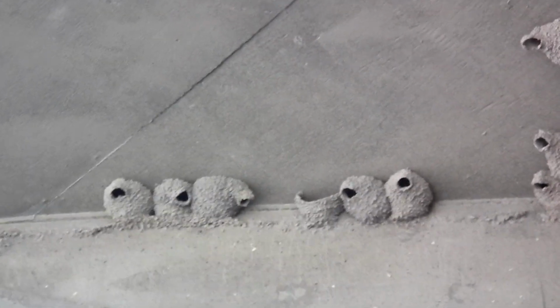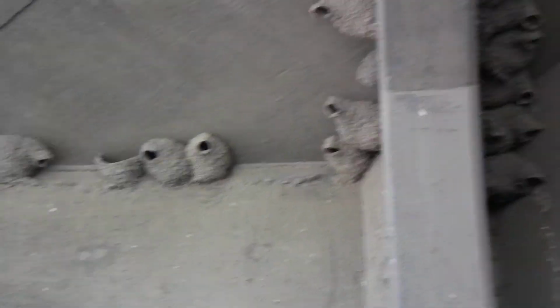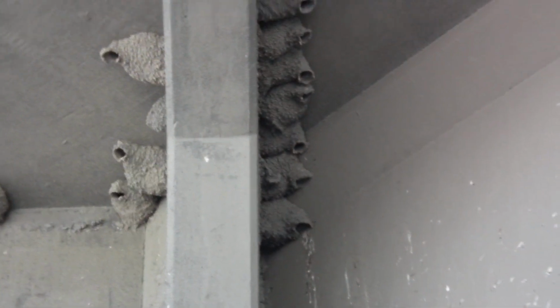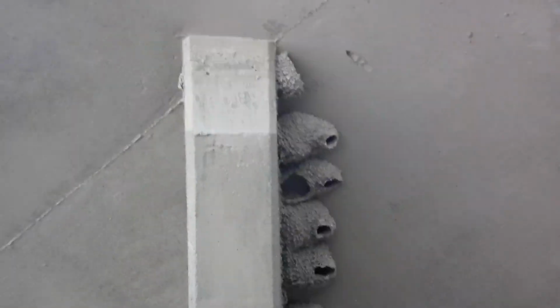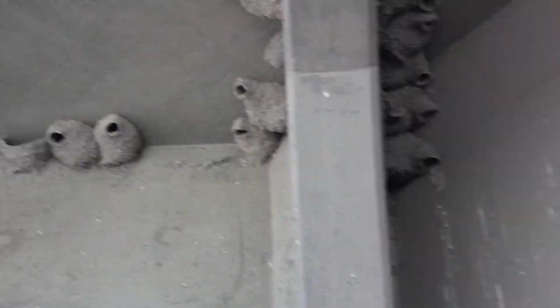Like I say, the eggs will be there for 2 weeks, and then another 3 weeks before they're ready to take flight. The mom and dad both share the duties of incubating the eggs, and they both share the duties of feeding their little youngins. Very social creatures, and we're very privileged to have them here as visitors to the Coachella Valley every spring.